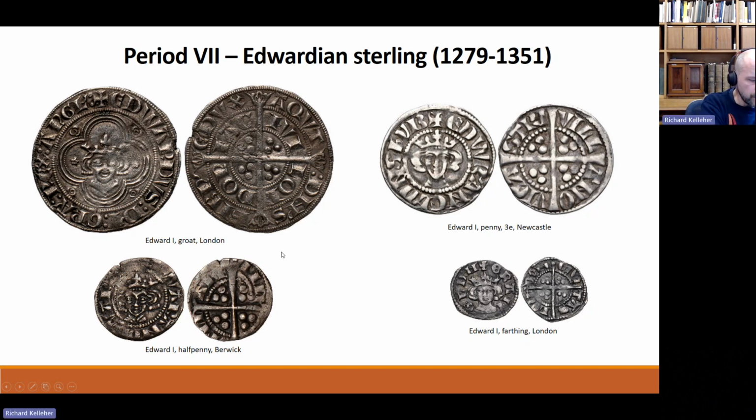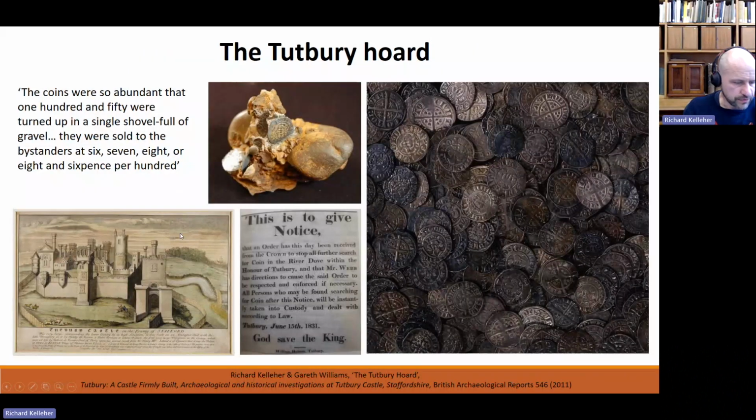And something we haven't really mentioned yet are some of the hoards or sources that are of interest. Now, I'll quickly talk about the Tutbury hoard because this is spectacular. Now, I don't want you to feel that this is the standard medieval hoard of these enormous things. They're exceptional, but some of them, like this one, have an amazing story.